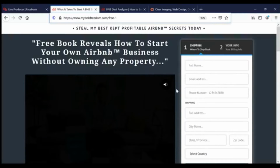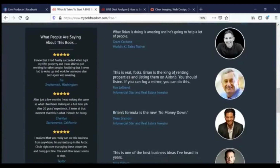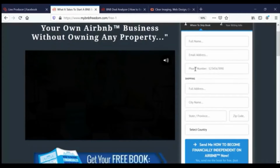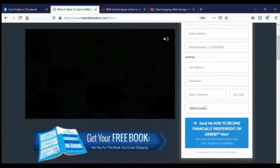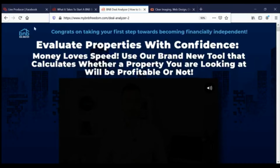And the idea is you land on this page from maybe an ad or a post on the socials, and then it's promoting, hey, get this free book, you just pay shipping and you get the book. So I already went over this page in a different video. What I want to talk about is the next page. So once you fill out your info, you want the free book, you click here, all right, then you put the billing info and then you go to the next page, and that is this page right here.